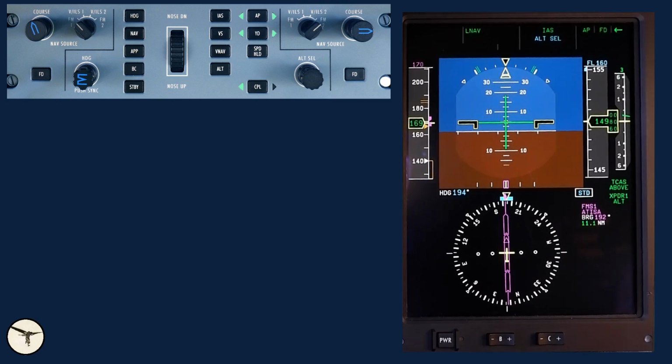1,000 feet before level off, we get the altitude alert. The box around the altitude indication starts to flash orange, and it keeps doing so until we are 250 feet before level off.